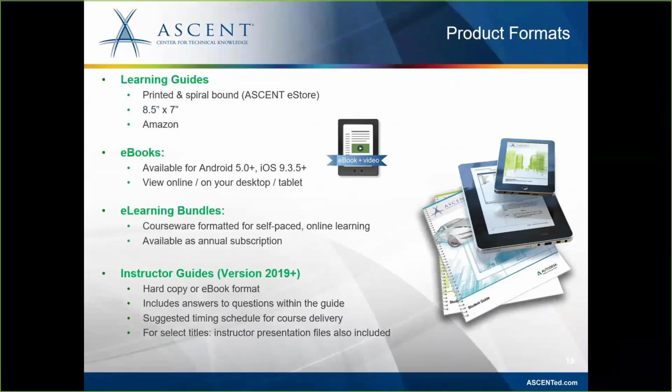Great. Thanks, Jen. I think it never hurts to do a quick review of our product formats because, as Jen mentioned, we've had a few changes in the last couple of years. Our learning guides have the smaller 8.5 by 7 size across the board. That's for the printed guides, and the ones that you purchase through the ASCENT e-store are spiral bound. We also have our guides on Amazon if you prefer shopping through them. That book has a solid spine, called perfect binding, so the sizing, the content, everything is identical. It's just that the binding is slightly different.